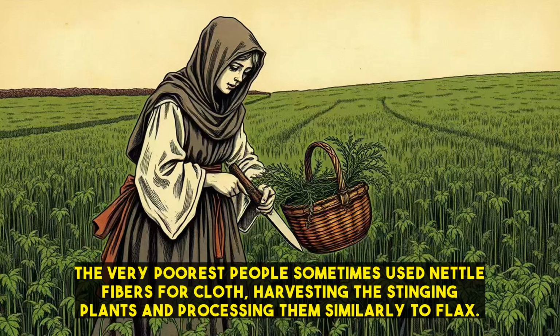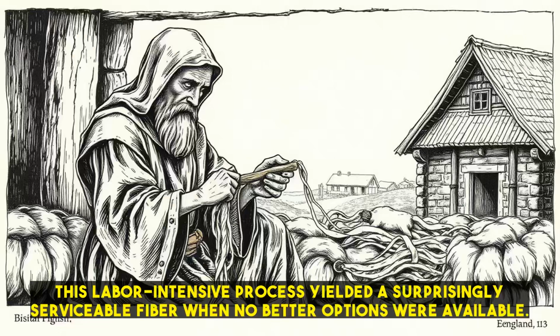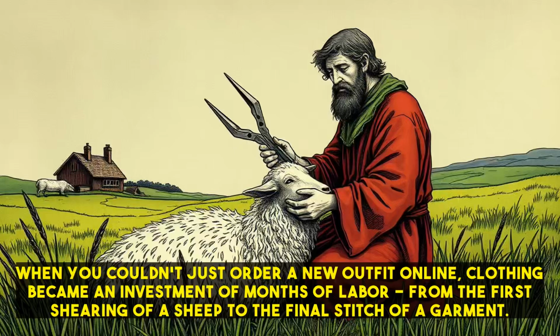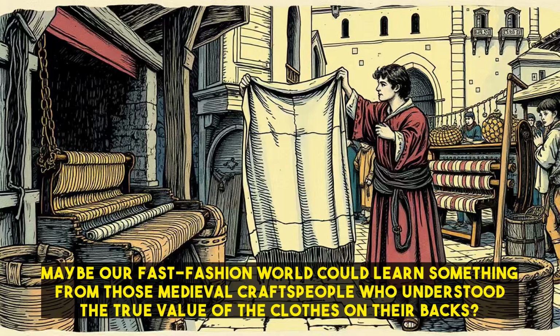The very poorest people sometimes used nettle fibers for cloth, harvesting the stinging plants and processing them similarly to flax. This labor-intensive process yielded a surprisingly serviceable fiber when no better options were available. Would you have had the patience for all these steps to create a single outfit? When you couldn't just order a new outfit online, clothing became an investment of months of labor, from the first shearing of a sheep to the final stitch of a garment. Maybe our fast fashion world could learn something from those medieval craftspeople who understood the true value of the clothes on their backs.